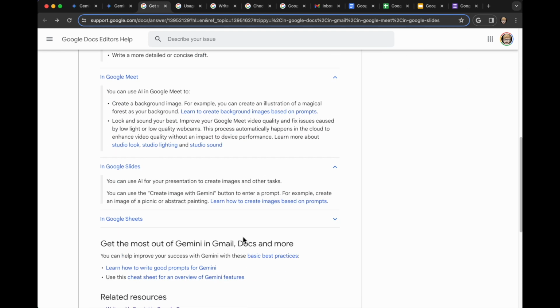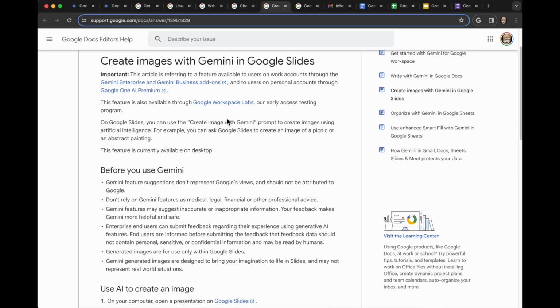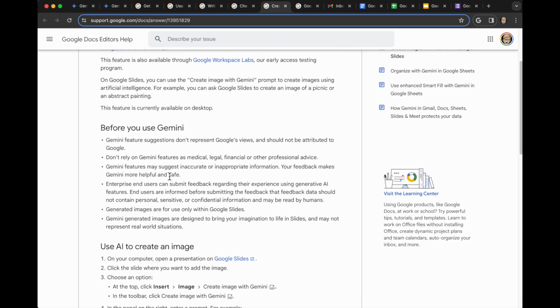And then in Google Slides, you can use AI for your presentation to create images and other tasks. You can use the Create Image with Gemini button to enter a prompt. For example, create an image of a picnic or an abstract painting. So let's just click here and look at this. On Google Slides, you can use Create Image with Gemini, and creating image prompts. Likely you've done that before in chatbots and stuff like that. And then we've got all the kind of legalese about it.